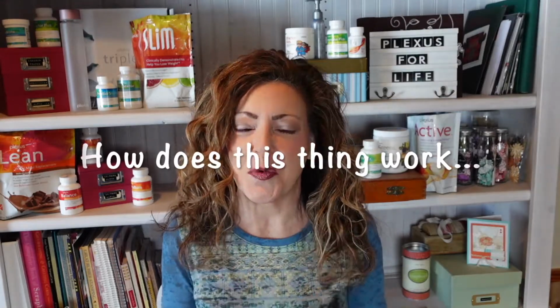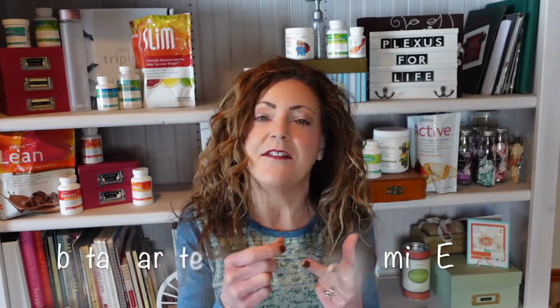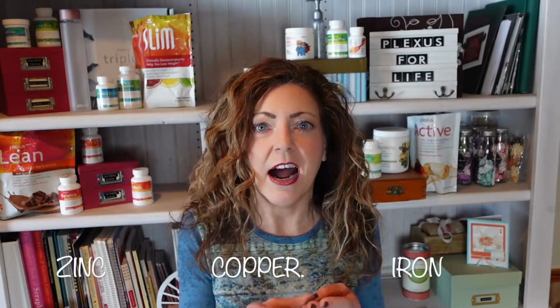How does this thing work? Well, it contains, of course, many nutrients. So all the essential amino acids and essential fatty acids. It contains chlorophyll. It contains carotenoids. Now, chlorophyll is, of course, giving it that green color, okay? It contains the B complex vitamins. It contains selenium, potassium, calcium, folate, beta carotene, vitamin E, manganese, gamma linoleic acid, zinc, copper, iron. Those are the common nutrients it contains. Am I right? It's a lot. Okay, what else does it contain?